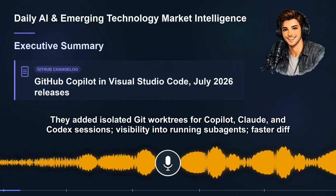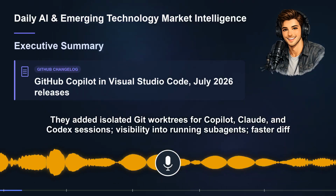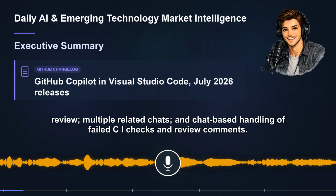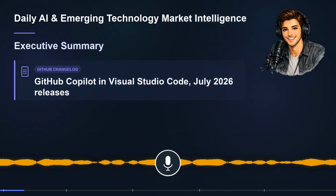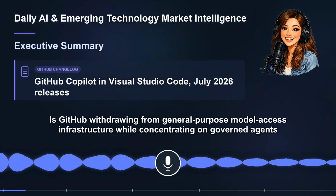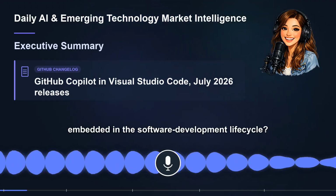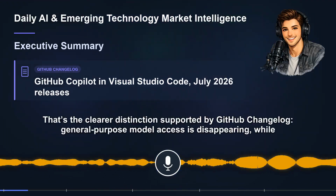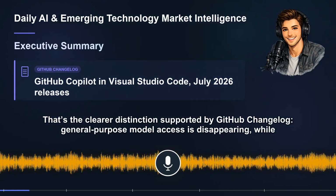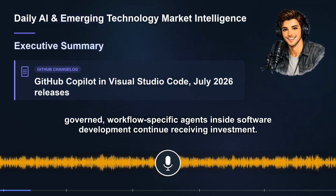They added isolated Git worktrees for Copilot, Claude, and Codex sessions, visibility into running subagents, faster diff review, multiple related chats, and chat-based handling of failed CI checks and review comments. That investment seems strategically revealing. Is GitHub withdrawing from general-purpose model access infrastructure while concentrating on governed agents embedded in the software development lifecycle? That's the clearer distinction supported by GitHub changelog. General-purpose model access is disappearing, while governed, workflow-specific agents inside software development continue receiving investment.